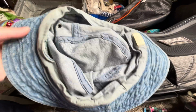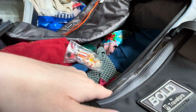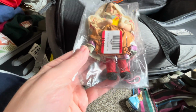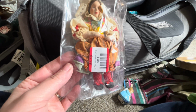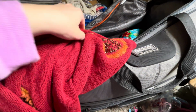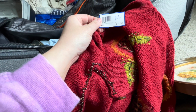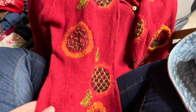A vintage denim bucket hat. I did get this at the bins. Probably paid $1 for that. Another, I wasn't sure about this. I just decided to get it and look some more up on it later. But it was $2.99. And I got this sweater at that same, it wasn't a Goodwill, it was just a thrift store, but it was 50% off, so I did pay $4 for it. And it's a Susan Bristol. It's a very beaded, funky cardigan. Kind of Michael Simon-y.